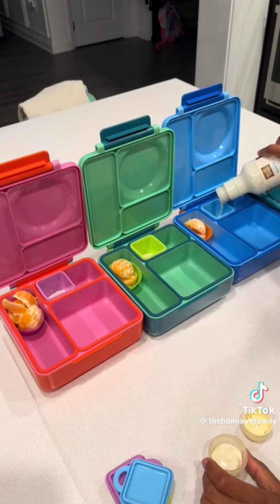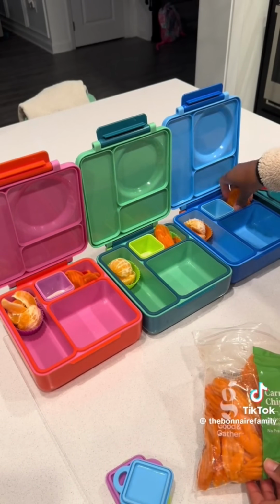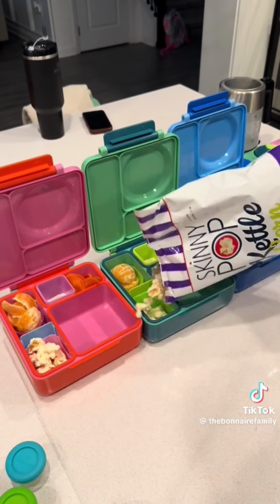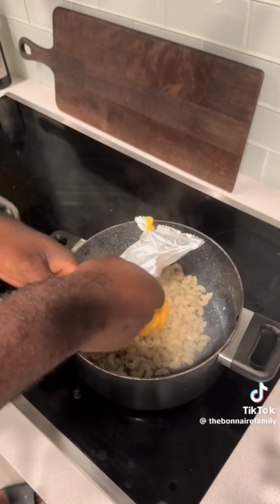Their veggies, they're getting the carrot chips, and they're also getting the Olive Garden Parmesan Ranch dressing. Hands down the best dressing. I love the regular Italian dressing, but the Parmesan Ranch is top tier. They're also getting some popcorn.